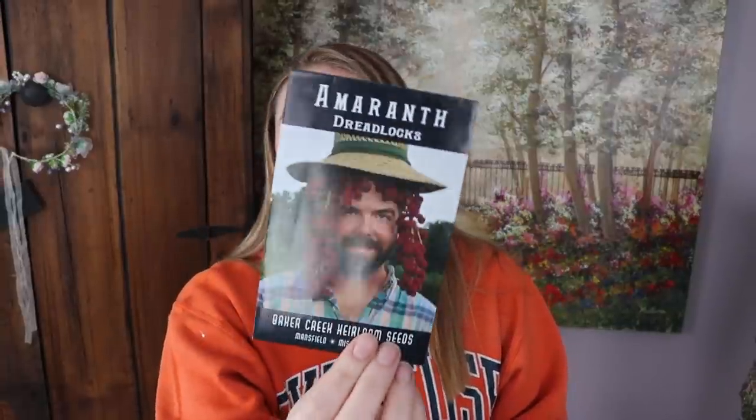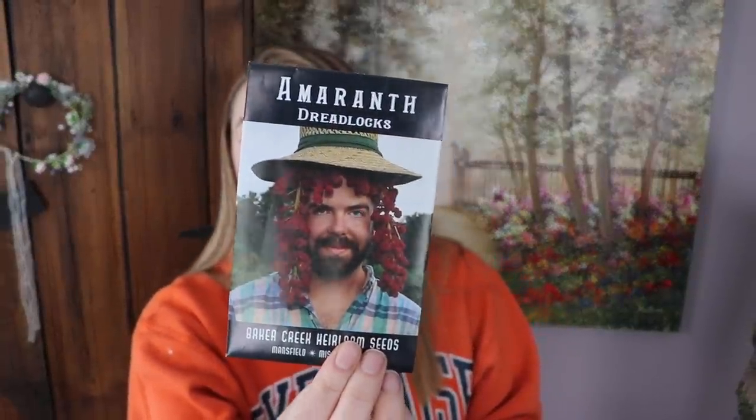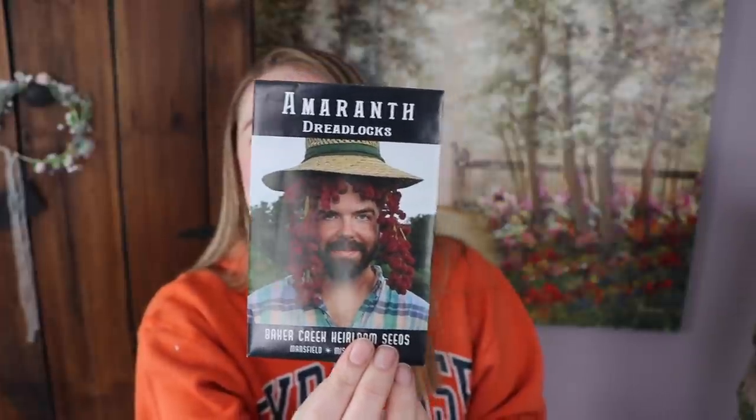Here we have an amaranth. This is the dreadlocks amaranth. I love their seed packets, they're so fun. So this guy's wearing it as dreadlocks because that's the name of this amaranth variety. I've never grown this. I've seen other people growing it. Not everyone loves it, but I'm trying it out this year. I think I'm trying out all of the amaranths.